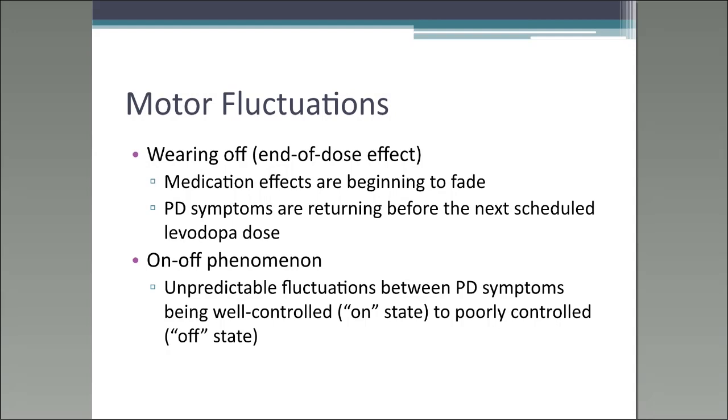So what I just said about, when you're first starting on levodopa, you find that nice long duration, but then after a few years, 4 to 5 possibly, you notice that your medications are wearing off a little bit sooner than they used to, and your motor symptom control doesn't last as long. So that is essentially what wearing off is. Like the effects of the medications are beginning to fade. And there's definitely strategies to help treat that, which I will be talking about in a couple webinars.